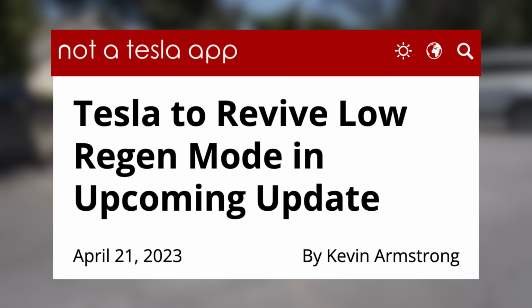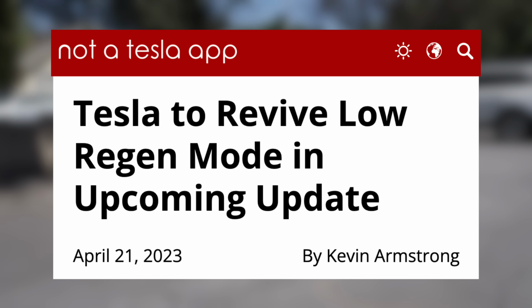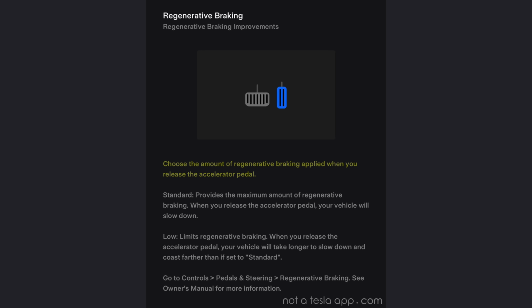Tesla is adding back the option to choose between normal and low for regen braking. Tesla says, quote, choose the amount of regenerative braking applied when you release the accelerator pedal. Standard provides the maximum amount of regenerative braking. When you release the accelerator pedal, your vehicle will slow down. Low limits regenerative braking. When you release the accelerator pedal, your vehicle will take longer to slow down and coast farther than if set to standard.